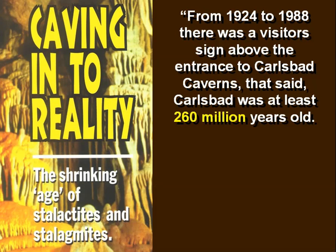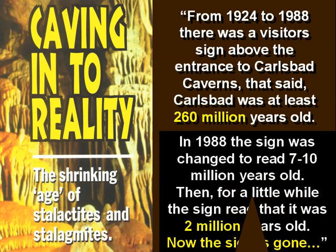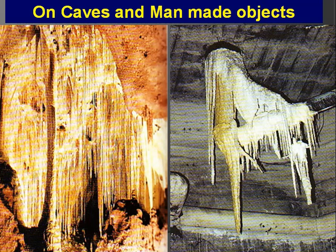From 1924 to 1988, there was a visitor sign above the entrance to Carlsbad Caverns that said Carlsbad was at least 260 million years old. In 1988, the sign was changed to read 7 to 10 million years old. Then for a little while, the sign read that it was 2 million years old. Now the sign is gone altogether.